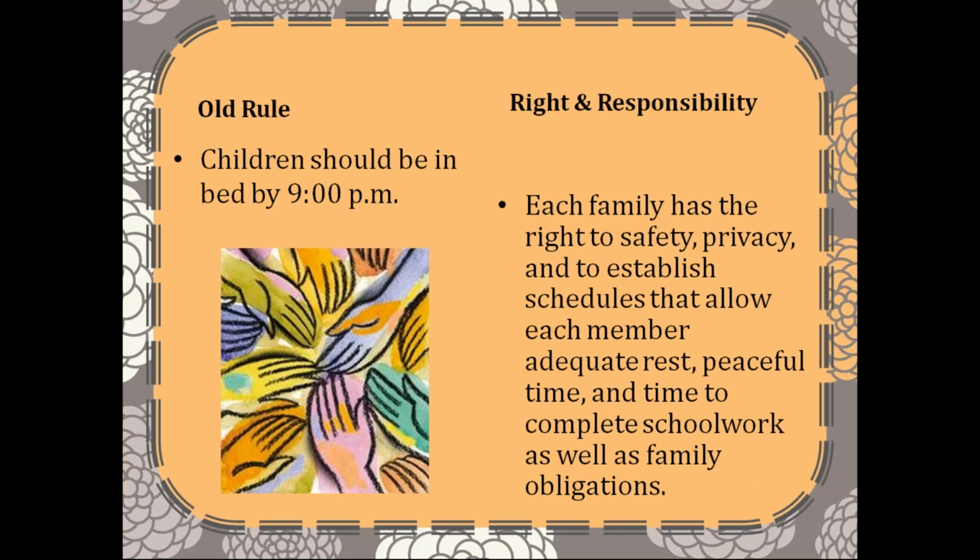So a better thing might be each family has the right to safety, privacy, and to establish schedules that allow each member adequate rest, peaceful time, and time to complete schoolwork as well as family obligations. So we're not setting a specific hour. What we're saying is you have the right to parent in a way that feels right to you and that meets the needs of your family and children.